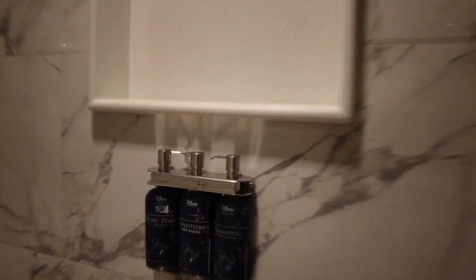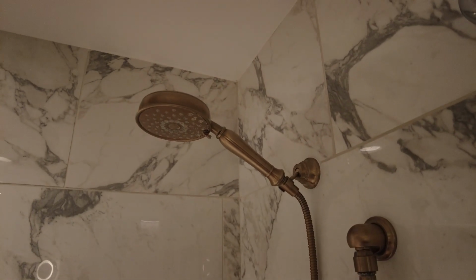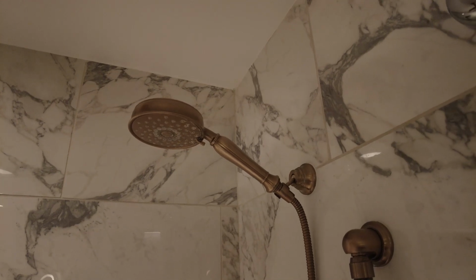The stand-up shower is huge, you guys. So it's a rain shower, and it's also got your body products here. There's a seat. Wow, this is really nice. Really, really nice. Lots of accents, marble accents. You've got your bronze shower, and that is a handheld shower. You can take it down. That's really, really nice. I like that a lot.